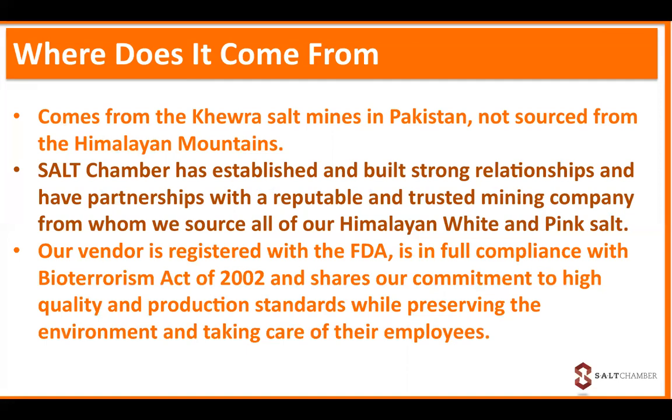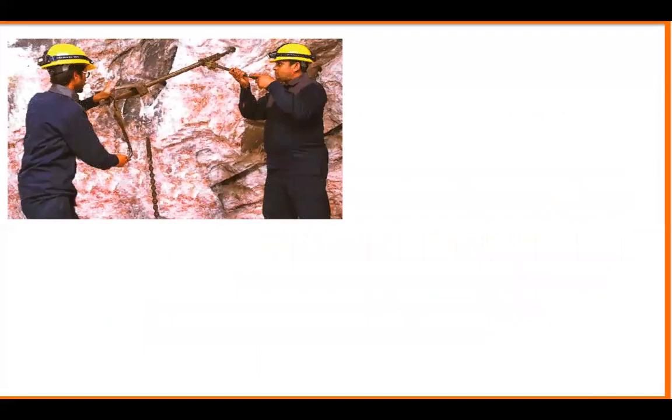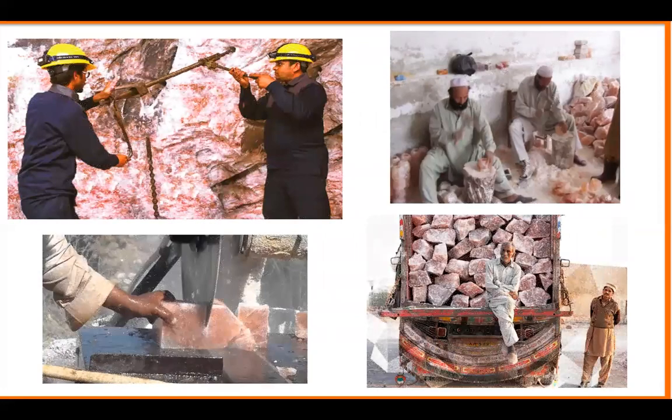So we take a lot of pride in the relationships that we have with them, as they mine this beautiful salt product that we've been using for the most part as a decor element in salt rooms, which we'll talk about in a little bit. They are mining the salt, and this is where all of the Himalayan salt in the world comes from.